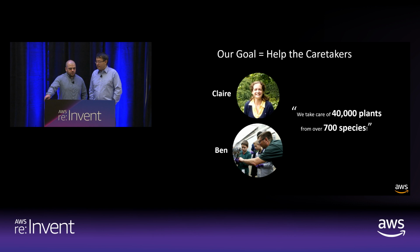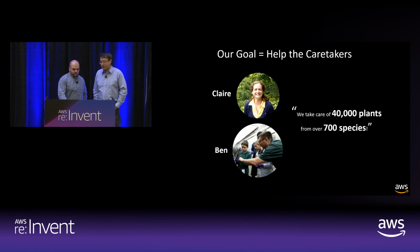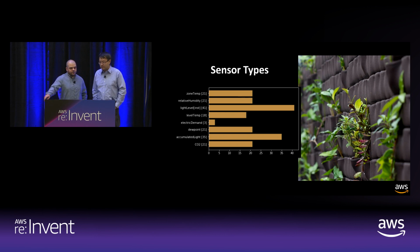That's right. And so really, our motivation here is to help these guys, Ben and Claire, who have become our good friends, and they have to take care of all of these plants. It's a real challenge for them because, as Wenming was saying, we're looking at over 189 sensors that are instrumented, and there's probably more than 300 in the building. These folks care about them deeply. They go around and do rounds in different zones of the building, monitoring all of the different plant flora species with their logbooks. And they have poured their love and life into this.